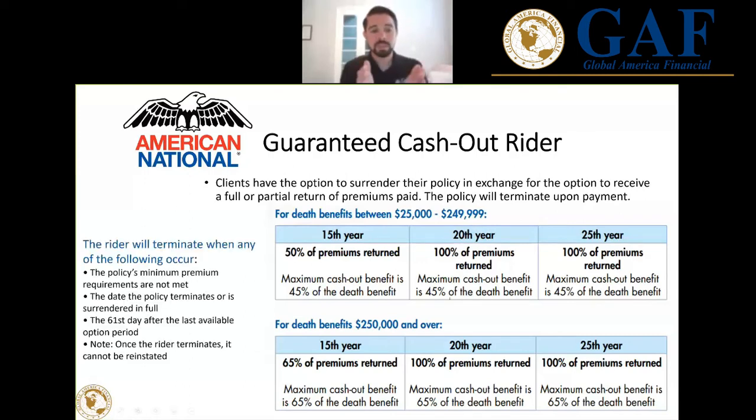And just remember, this rider will terminate when any of these happen. Whenever the minimum premium is not met, which means you're not paying the policy, that makes sense. Policies will terminate if there's no premium paid. The policy terminates or is surrendered in full. So, there are limits on these, and we'll see that in the illustration. You can run it to 95, 100, 105. The last one's 121. So there are some limits depending on how you decide to run this illustration for the clients.